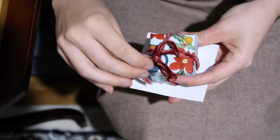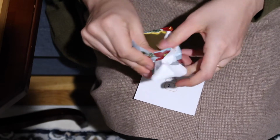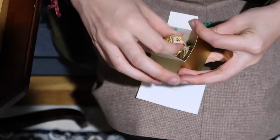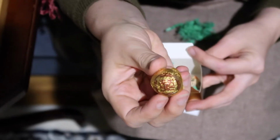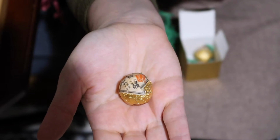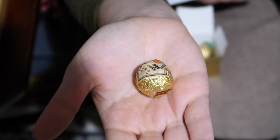So it is day 2. Let's see what we have. Oh wow. We have more little tea balls. They kind of look like Mozart candies. According to the description, this is a white tea ball. And Nazanin says, white tea is something I haven't had enough of. I found these mini white tea balls and thought they would be a perfect, easy brew and a way to try some white tea. While this tea ball is small, it is mighty and will provide many brews. So, a white tea ball for day 2.